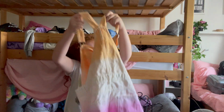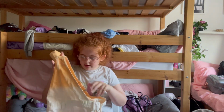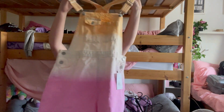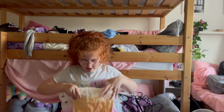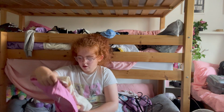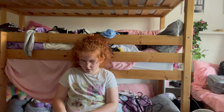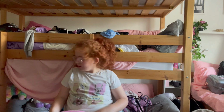Dungarees, short ones. I've got this dungaree dress, but this one is one of my favorites, which looks super cute. I like it. So cute. I would recommend wearing this to arcades, or when you need to change after you went swimming, or before you went swimming.